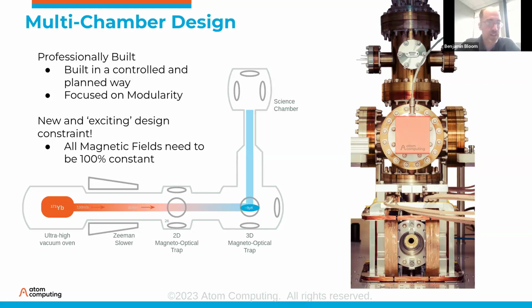So first off, we focused a lot on modularity. So the systems themselves, I don't know if I have a picture of them, are now all set up and built off to the side. You get to actually make sure that all your subsystems work exactly the way you want them to, and then you can go and install those onto the system itself. The vacuum chamber is a fair bit more complicated. However, it comes with both new and exciting design constraints, and also these new design constraints create new opportunities.